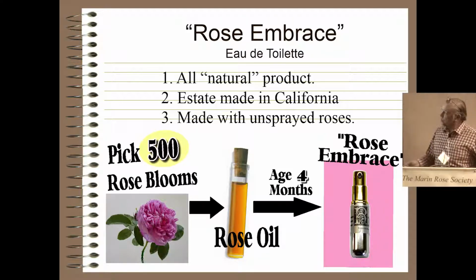Oh, and then we have our Rose Embrace, and this is quite a challenge to make a perfume in California, because a lot of people don't like perfumes. There are bans in offices and all those sorts of things. And unfortunately, in the last 60 years, the industry has created all these synthetic chemicals that they use instead of the natural ingredients.